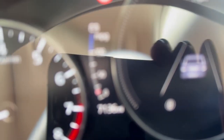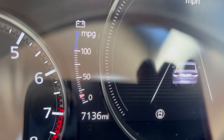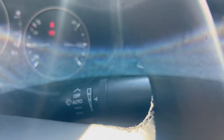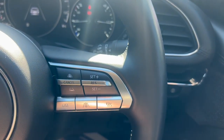Mileage, as you can see here, exceptionally low mileage. The vehicle is a 2-owner vehicle. I'm not sure if the first owner was the dealership and it was a demonstrator or something like that. But yeah, really nice low mileage. Auto wipers, auto lights. We've got radar cruise control and speed limiter.